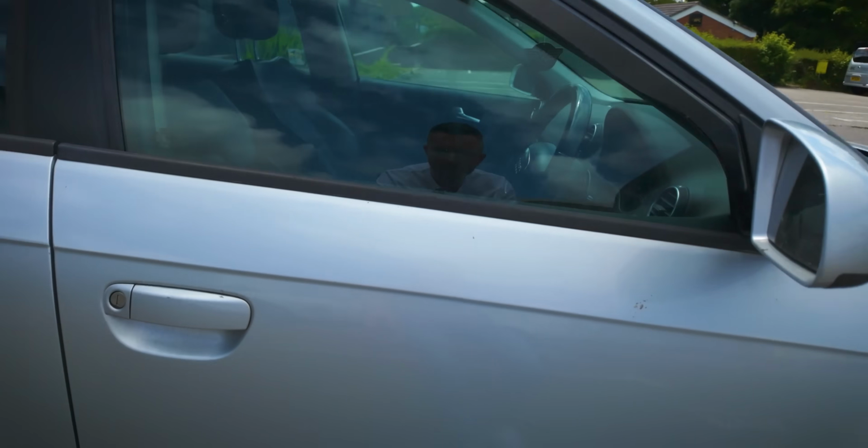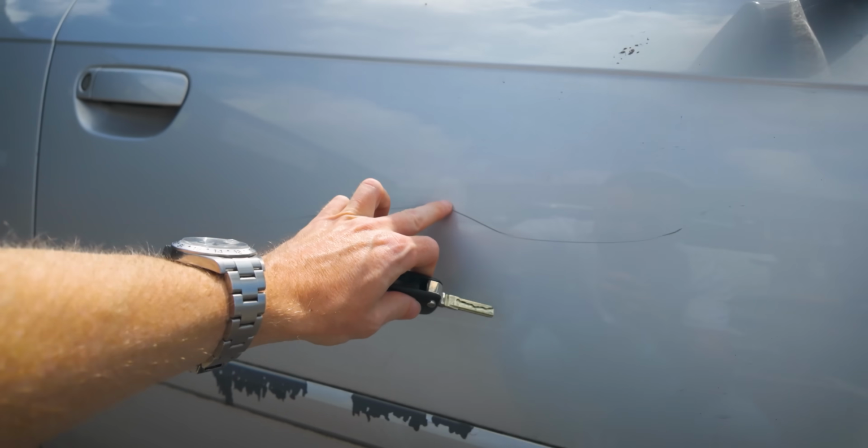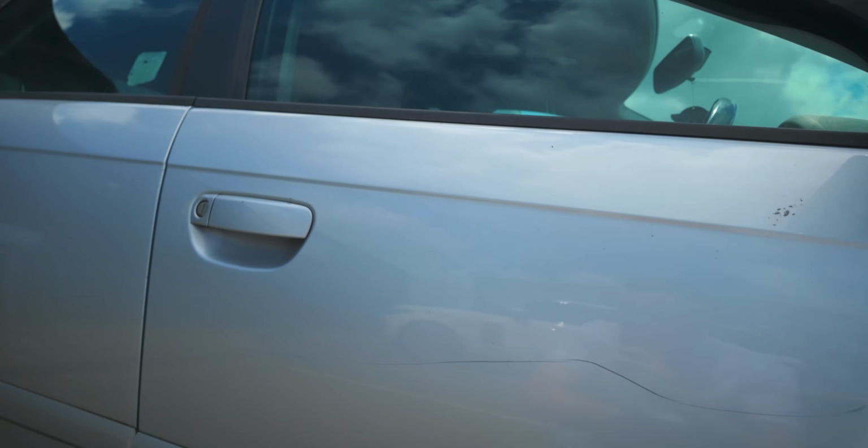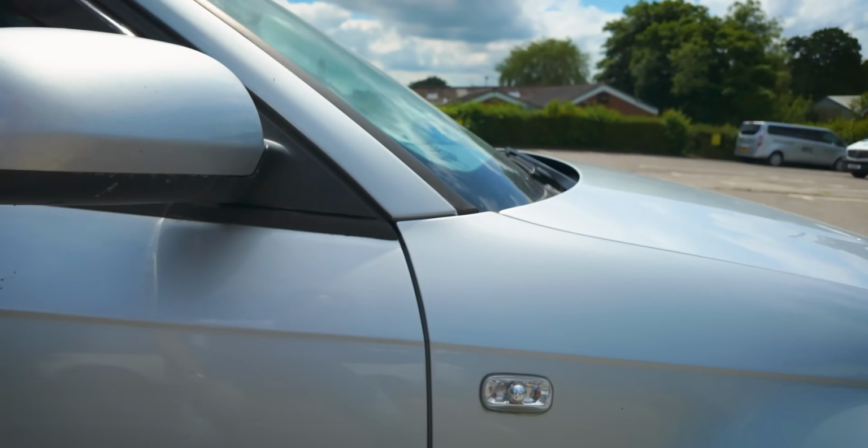Paint that silver, repaint that door trim silver. This is the vandal scratch that we're talking about, and that's deep. It's a deep scratch there. But on this kind of thing, it doesn't really matter, does it?